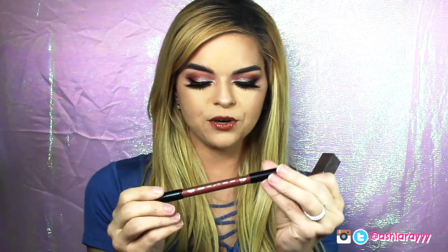I'm wearing it today under another one of my favorites, which is the Buxom Beauty Plump Lip Liner in the color Undercover. I love this combo together. The Buxom is kind of dark. This is a nude gloss. The smell of it is amazing, but I love the combo together, which is what I have on my lips today.